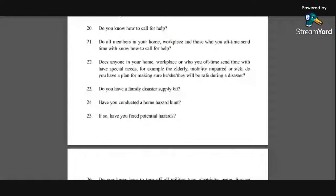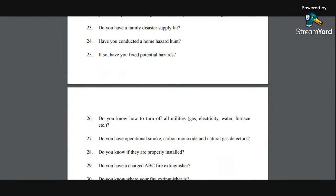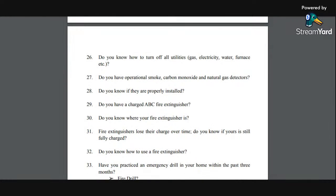Have you ever conducted a home hazard hunt? Do you need to fix potential disasters in the house? Do you know the shut-off valve for your gas, electricity, water, and furnace? Do you have a smoke detector, carbon monoxide, natural gas, or radon? A lot of areas emit radiation, which comes from the ground, but you don't know it. So there are radon detectors that are available. You can live next to a place that has high radiation inside and not know it.